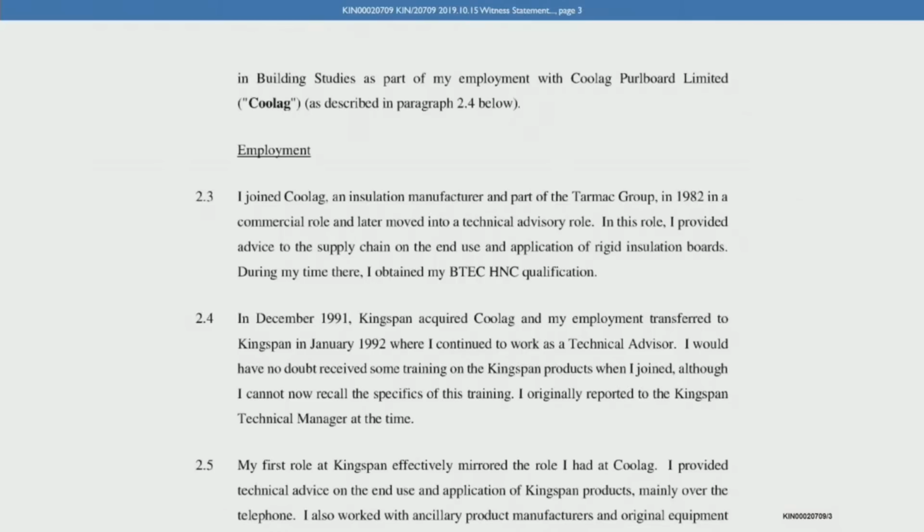Is that correct? Yes. And you were promoted to technical services manager in 1993. Is that right? Yes. And at that point, you reported directly to Peter Wilson, who was the managing director of Kingspan. Is that right? Not at that time, no. Was that when you were promoted, you then reported? No, from 1992, I reported to the marketing director at the time, a gentleman called Frank Fitzmaurice. I see. Okay, thank you.